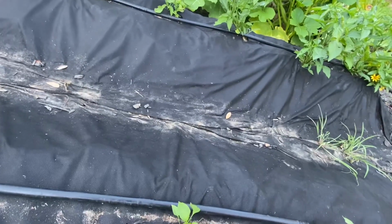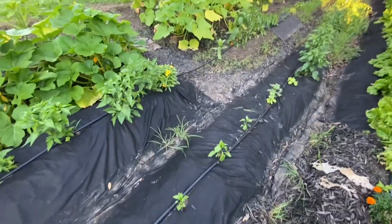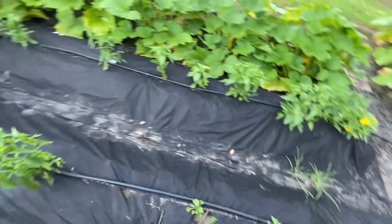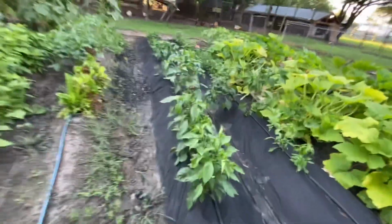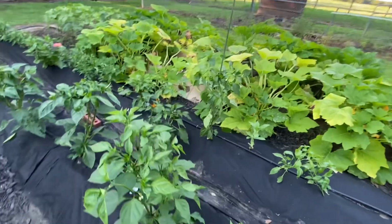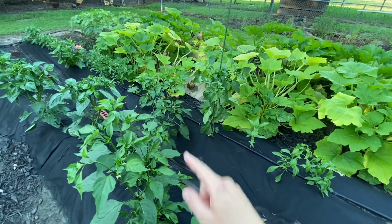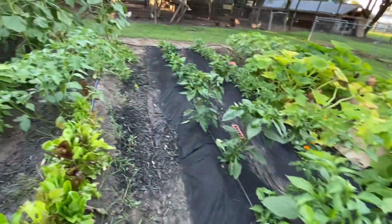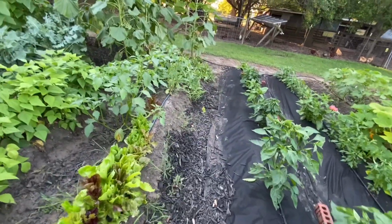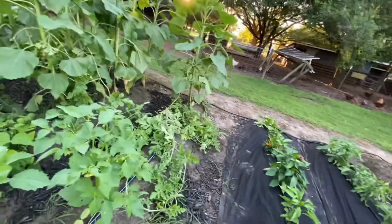serranos. Let me see. Oh no, those are ancho chilies, and they've just been struggling from the beginning. And I have been fertilizing them. I've got some jalapenos coming up here. But yeah, we've got some weeds coming up due to all this rain. I'll tell you what, it's been a lot.